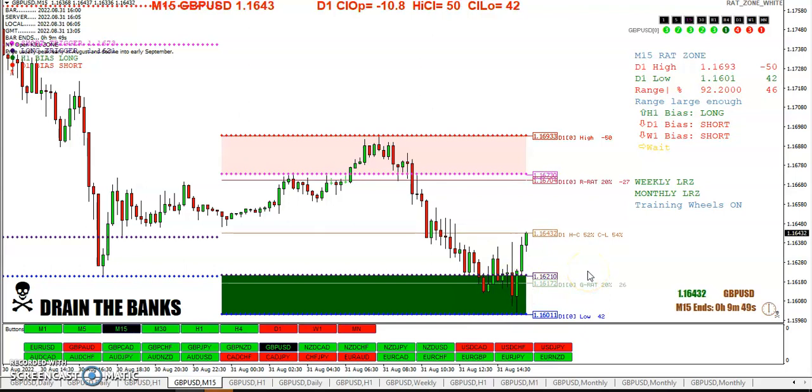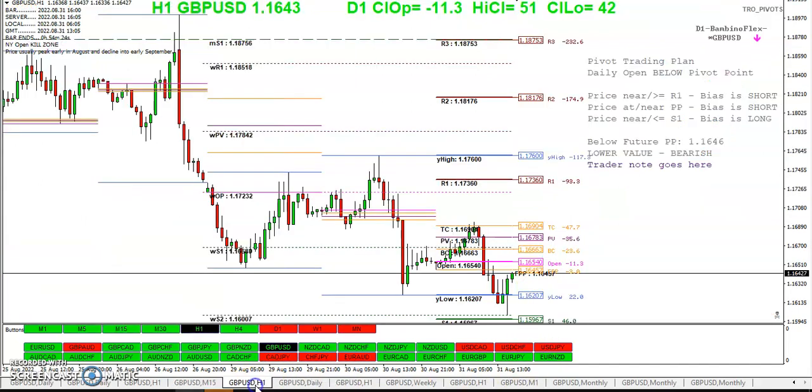Green rats are feasting. They started about a half an hour ago or so. We're almost at the midpoint of the range for the day. We need about another 5 pip move, and we'll be right at that midpoint.